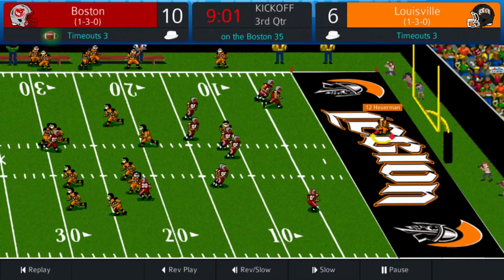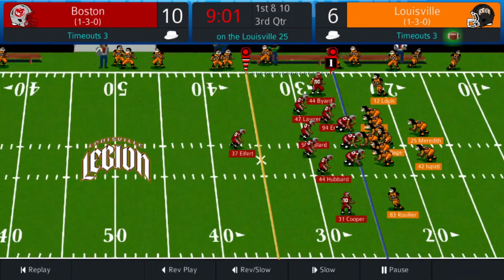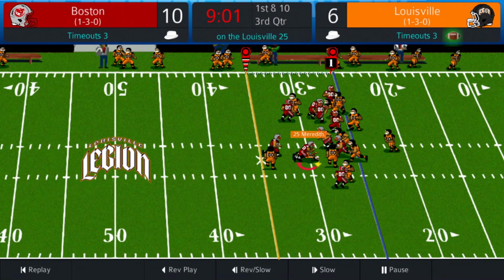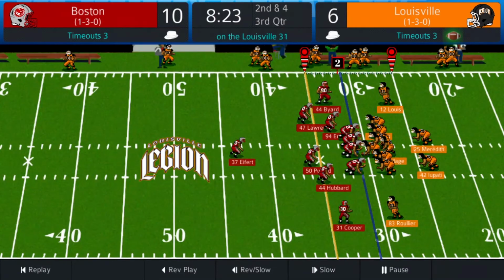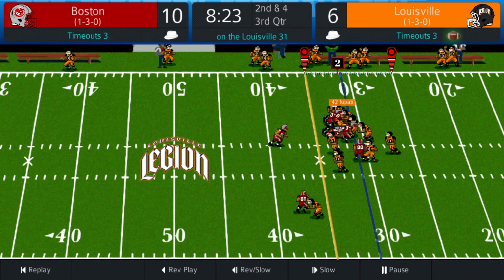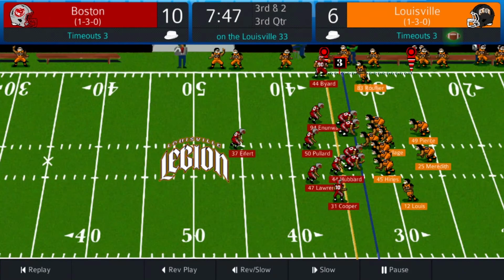They're going to refuse to allow Heuerman to return that ball, and with good reason. Balazs and the offense starting from the 25, handoff to Meredith. Meredith weaving his way up to the 30-yard line. Gets it just to the 31, favorable spot for the Legion on that one. Balazs into the handoff, this time to Iupati, but the defense is there to have him. 2-yard gain, 3rd and 2 for Louisville.